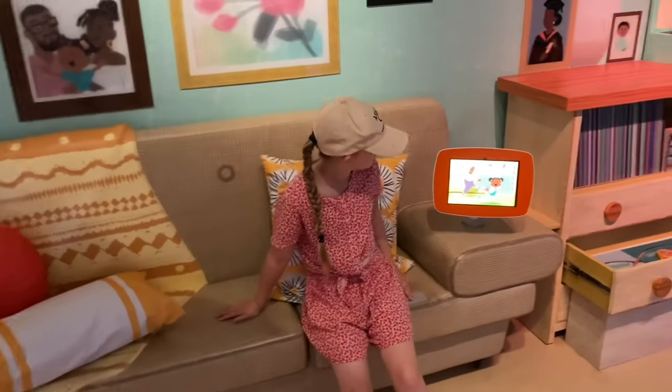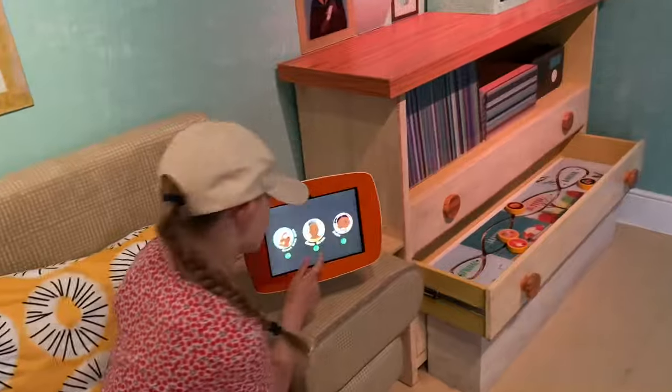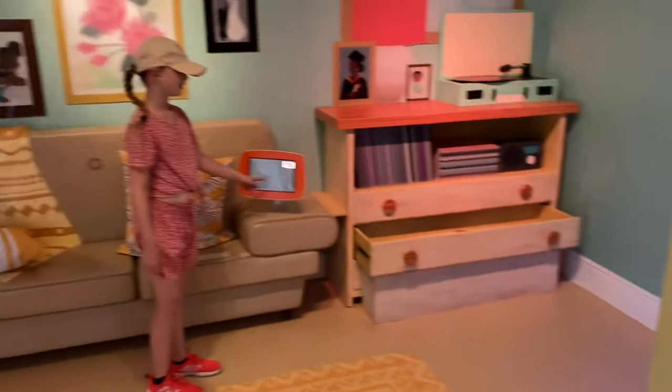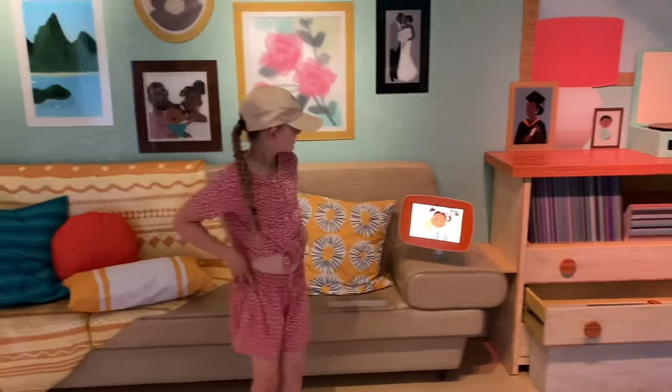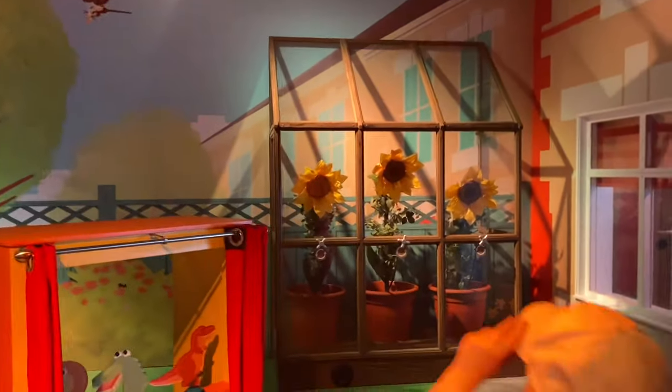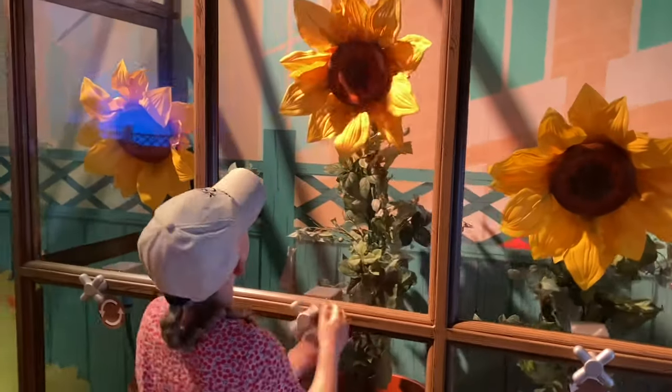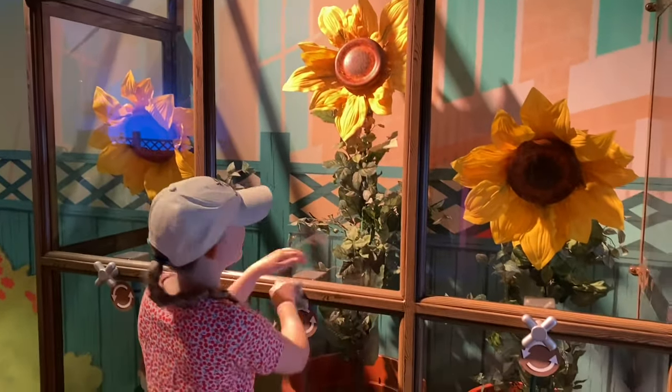Oh wow, it looks nice in here. Little iPads, what's that there? Toy box, Holly. Holly, what's in there? Oh, there she is. Come through there. This is cool, isn't it? There's some flowers over there. Sunflowers, look. Oh, so you have to water them. Oh, wow. Look at that.